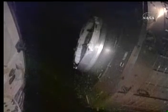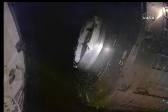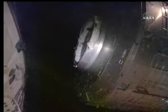This view from inside the shuttle's cargo bay of the back of the cargo bay and the end of Kibo.